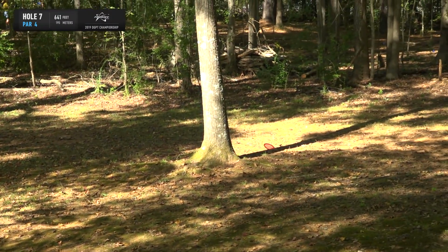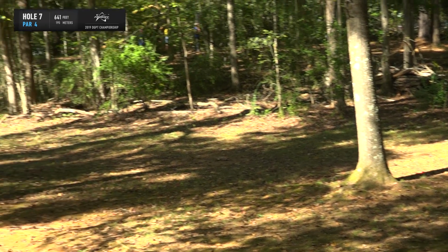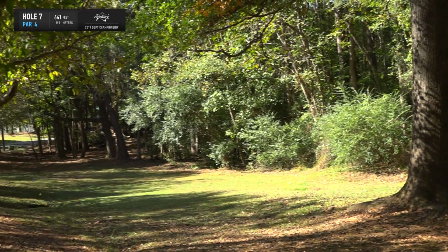So Dollar, I've seen rollers work really well here. That's a great shot, and he's going to be in position to attack.